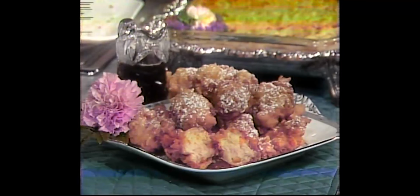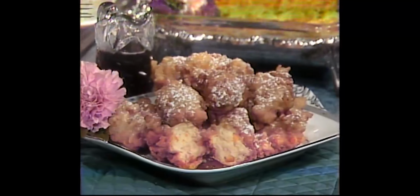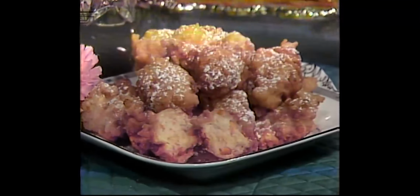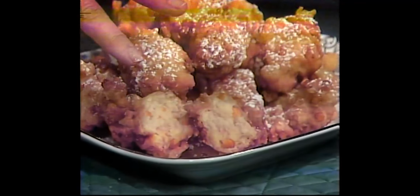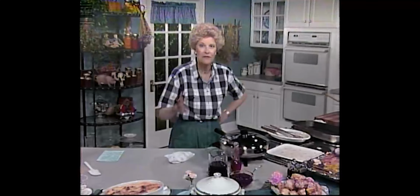These aren't quite done, but I'm going to show you what they look like when they're all finished. Look at them. They're as delicious as anything you've put in your mouth, and you can see how delicate and cake-like the fritter is when it's broken open. There's the corn, there's no holes, there's no tunnels. Now, you could serve these, of course, with maple syrup if you like. It's really a nice dish. Don't forget it.